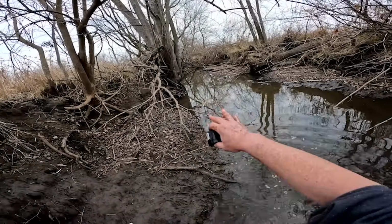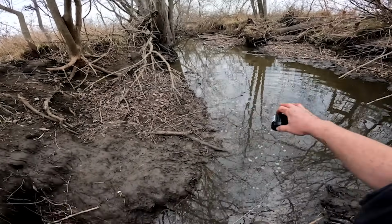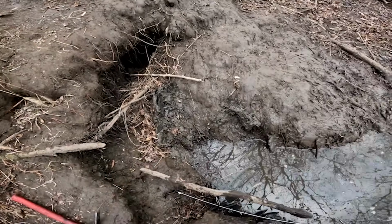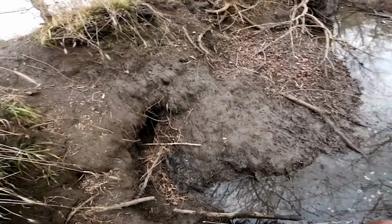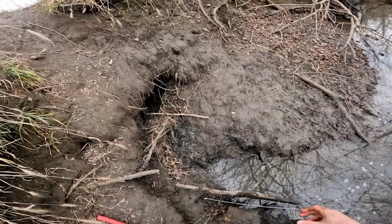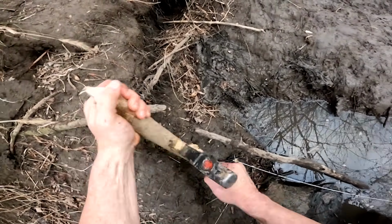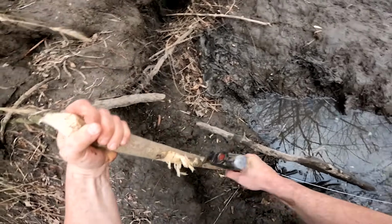You can see there's not a lot of water here, but there's enough, and you can see the sign. You can see his tracks right here. You can see where he's put his scent mound up here. We got our lure there, and the only thing we're gonna add is a white stick. Give him something to actually be interested in. We got this stick, and we're gonna whiten it up with our hammer. Make that white. This is like a candy to a beaver, that soft bark.